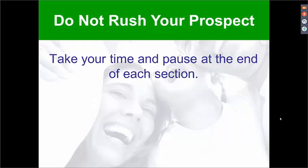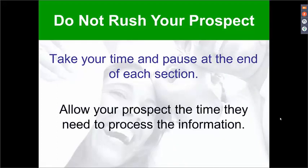Do not rush your prospect. Take your time and pause at the end of each section. Allow your prospect the time they need to process the information and to ask you any questions they may have. One of the easiest ways to answer the questions for a client is learn how to do a proficient demo. I know many of our field closers and corporate closers are used to when they just get hammered with, but how does it work? How does it work? How does it work? They resort to doing a demonstration of the product for the client.